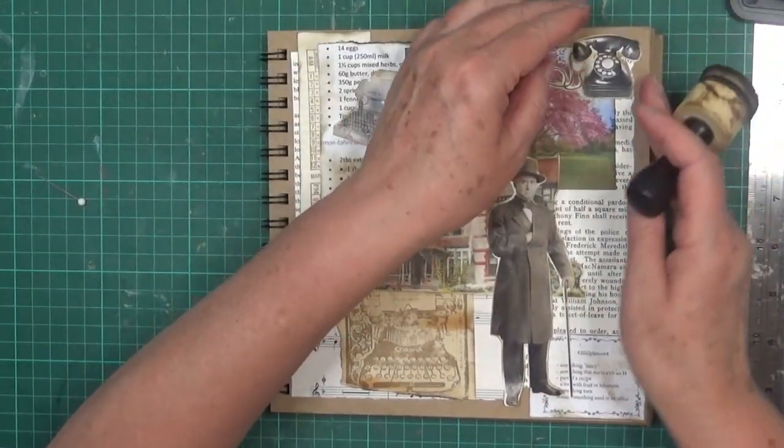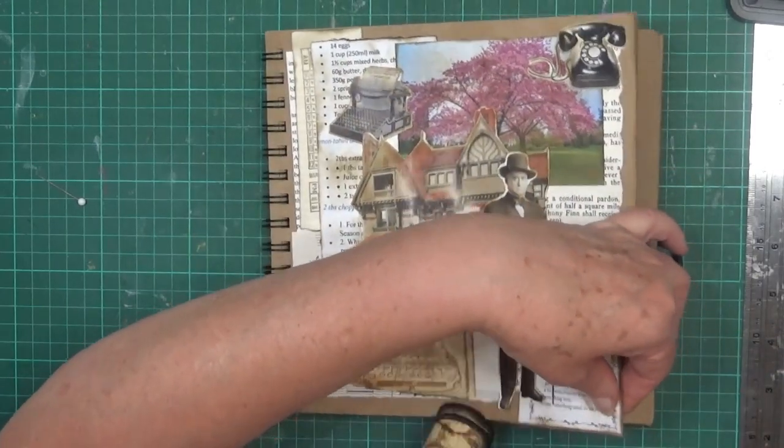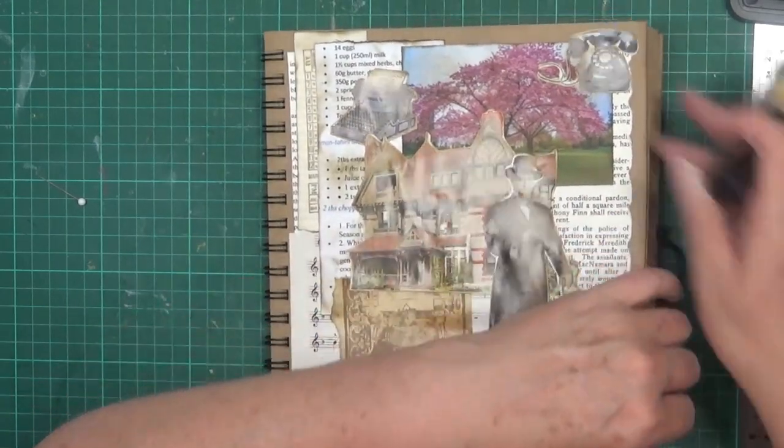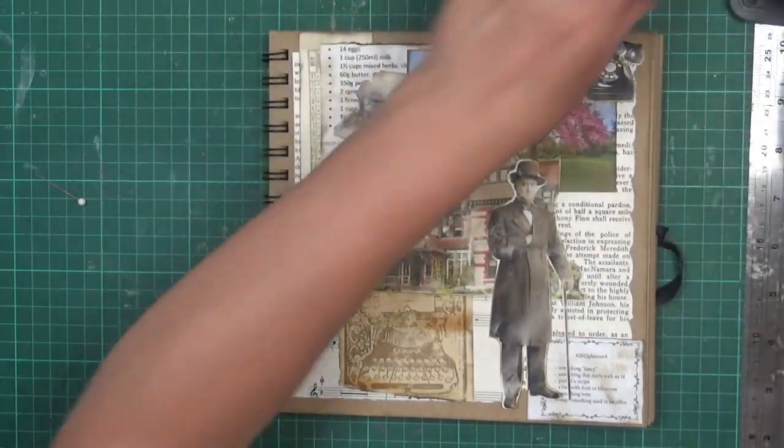Okay, so I'll just distress this a little bit. I'm really happy with this, doing it in this little craft journal though. I like the size of it. I'm really finding it's a good size.